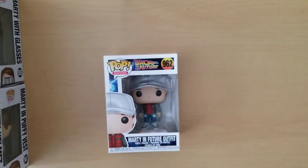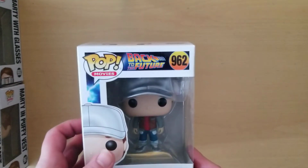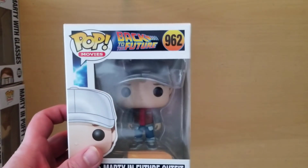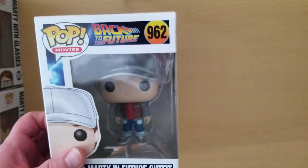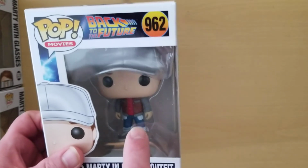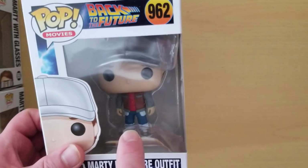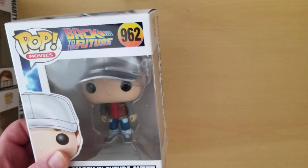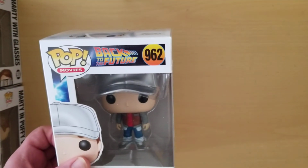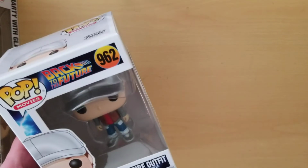So the last one that we have from the regular lineup here is, we had Doc in a future outfit, we got to have Marty in a future outfit. So there are a lot of nice little details with this. For starters, the silver hat that he wore, or there's actually a rainbow translucent, but that's fine. You'll also notice that Marty's pants are made to be turned inside out. If you remember in the movie, he didn't really have them turned inside out, but he just pulled his pockets out to make it look like he did.